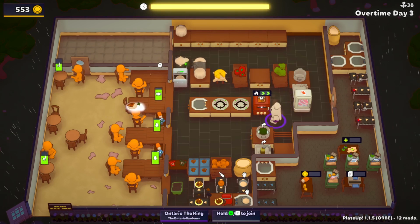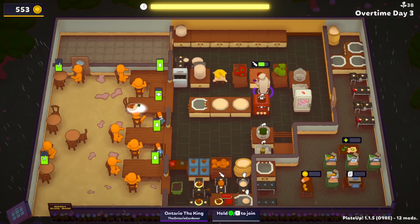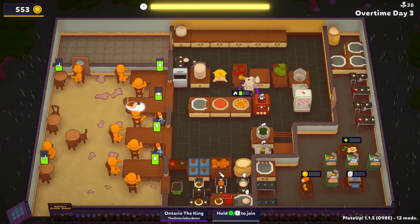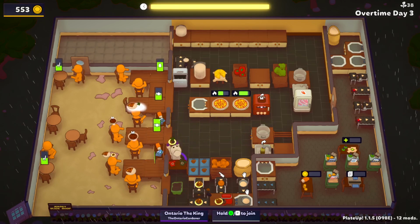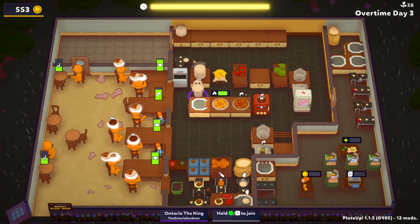3, 2, 1, done. All right, now let's load up on the pizza pies. Yoink. And done. That's all right. Tomorrow we're going to have at least semi-auto pizza done. Yes, semi-auto pizza. But you know what? Semi is better than no buy. You know what I mean? I know it's silly to say that, but it's true.